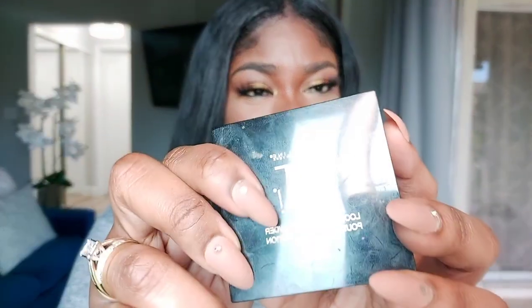Okay, now the next powder, I know I told you guys this is in no particular order, but just to be honest, this is my favorite powder out of the entire bunch. And this is an affordable drugstore setting powder, and I absolutely love it. This is the Maybelline Fit Me Loose Powder. Okay, and I have the color medium deep, and they come in quite a few shades. All right, so this is the medium deep.